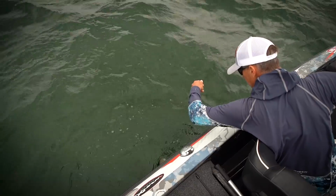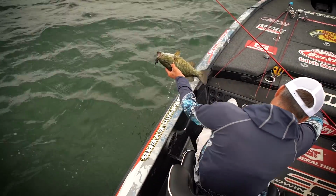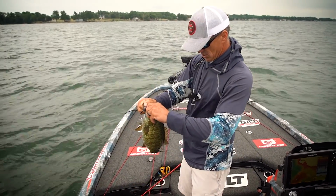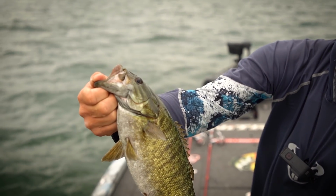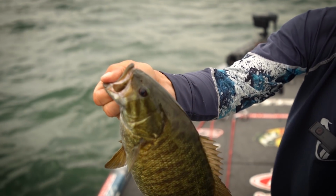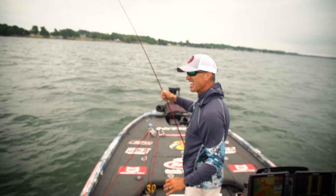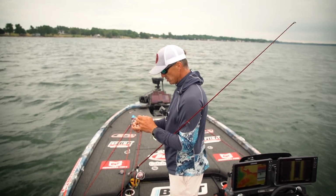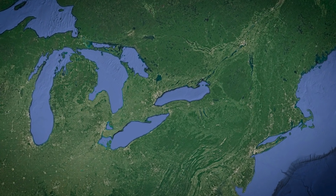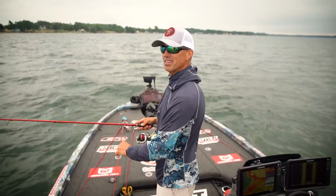Come here, buddy. He is not a big one, but you are a show opener for Project E. Awesome. Sweet. Aren't they beautiful? Just look at the colors in that thing. Just amazing. Just fat footballs. Thanks, buddy. That is my first fish ever in this part of Lake Ontario. I'm out here at the mouth of the St. Lawrence Seaway. I've never fished out here, ever. That's my first one. Cool.